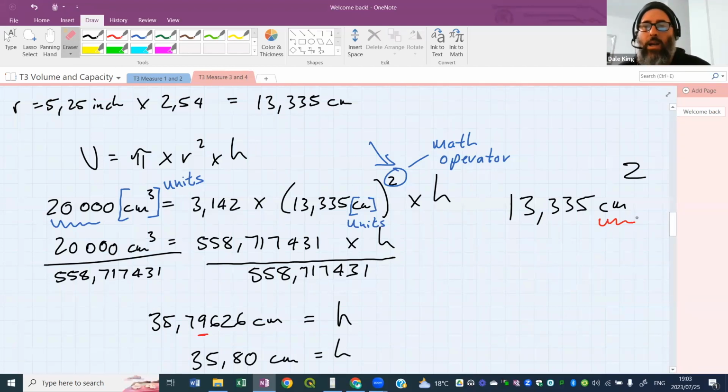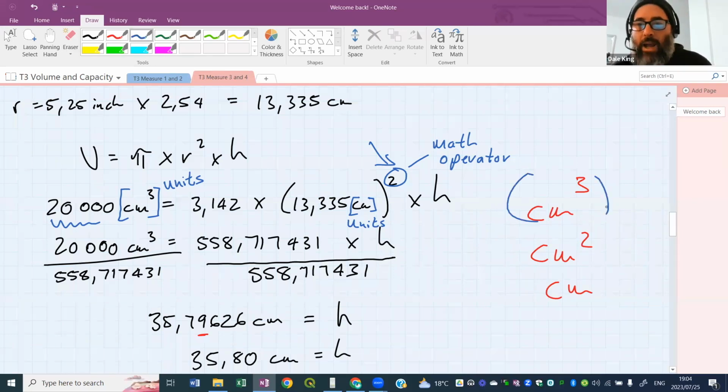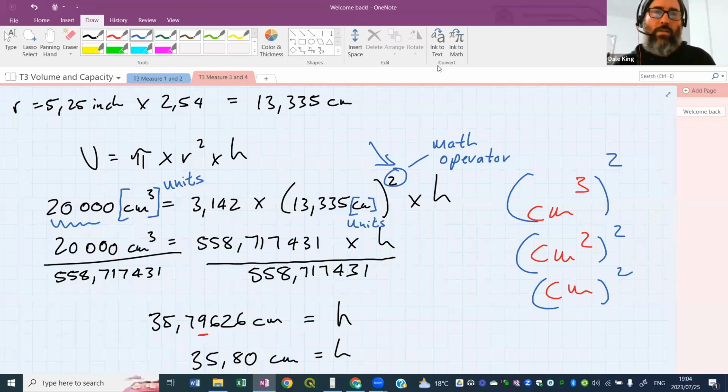So in my formula, I've shown that with a bracket here. I've said this number, which is length, the radius, needs to be raised to the power of 2. Now, on the left-hand side, that's not raising 20,000 to the power of 3. Centimeters cubed is the unit that we are using there. So you've got to get used to centimeters cubed as a unit, centimeters squared as a unit, and centimeters as a unit. But the number is raised to the power of 2. You've got to tell the difference between units and when you're raising a number to the power of 2. I hope that answers the question. The more of this you do, the easier it will get, and the more sense it will make. Okay.